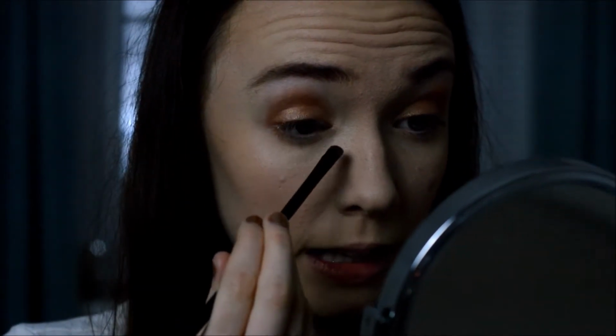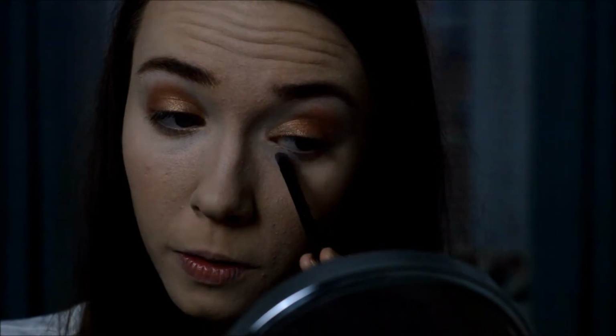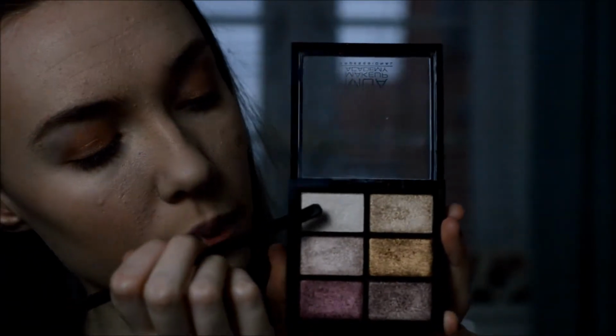And then I use the darker colour that I used over here originally, and I put it on the outer corner of my under eye, on both eyes obviously. And the lighter colour that I used on the inner corner, I go on the inner bit of my under eye. I don't know technical terms, so... And just because it brightens up the eyes a little bit, I use this. Yeah, that's fine. This whiter colour.